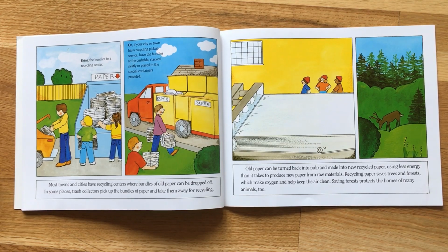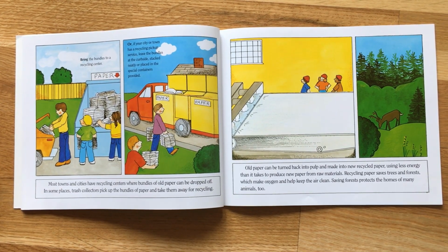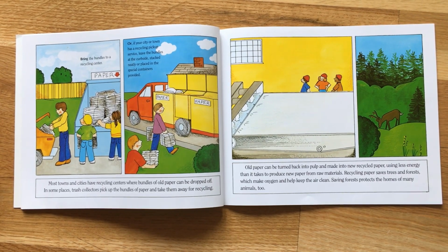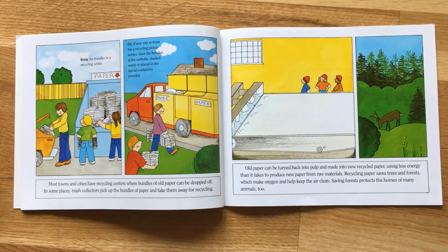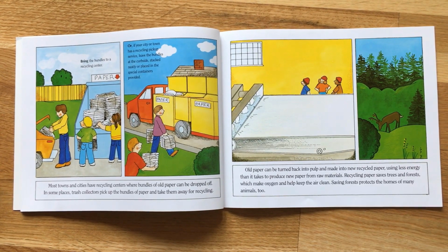Old paper can be turned back into pulp and made into new recycled paper, using less energy than it takes to produce new paper from raw materials. Recycling paper saves trees and forests, which make oxygen and help keep the air clean. Saving the forest protects the homes of many animals, too.